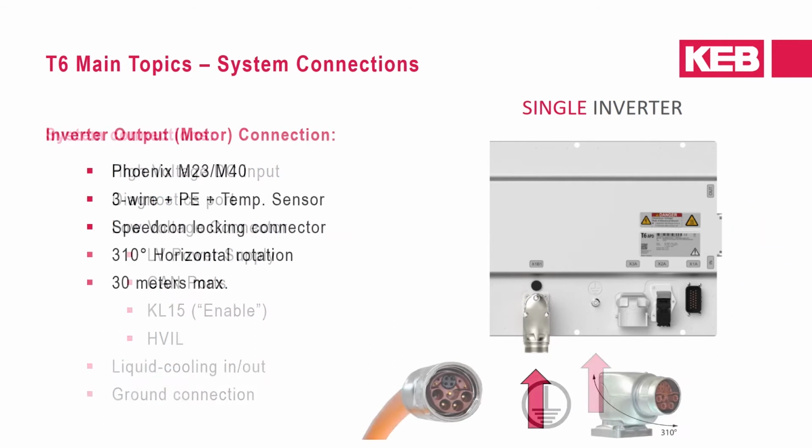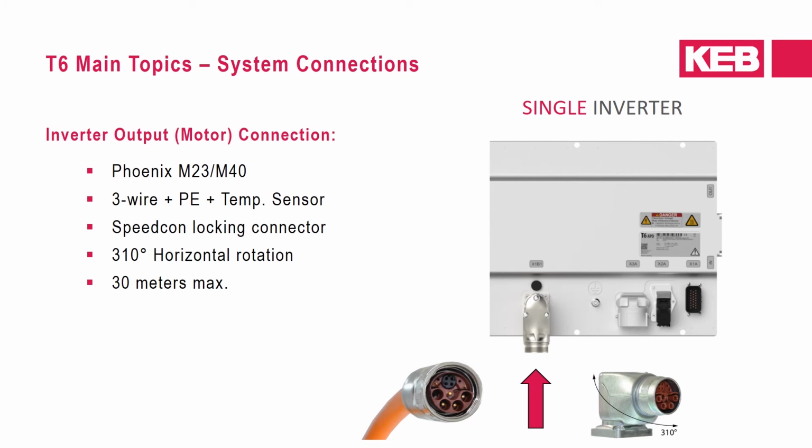And although it's not a central connection, I'll talk about the connectors for the inverter output or the motor connections as well. These connections are M23 or M40 connectors depending on the power module size and are speed-con locking connectors for quick and easy connection. These connections are 3-wire UVW motor phases with ground and temperature sensor connections. The connector socket on the T6 itself is horizontally rotatable up to 310 degrees, and the maximum qualified cable length is 30 meters.